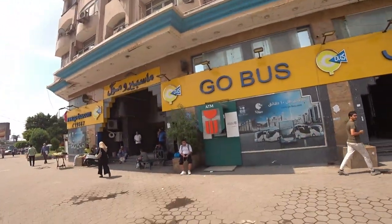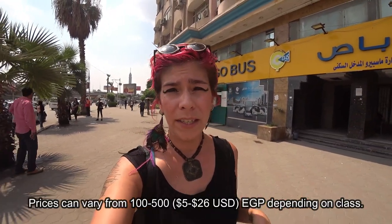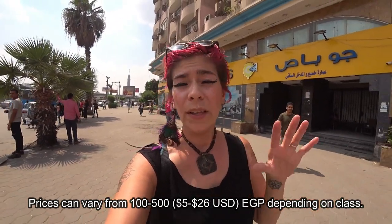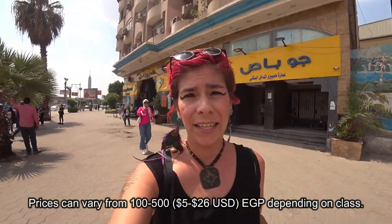Go bus to other cities. So roughly to go to Alexandria in the north near the Mediterranean coast, for example, or Dahab, a small beach town on the Red Sea, it will cost you 300 guinea or less, depending on the time that you go, whether it's night or in the middle of the day, and the class of bus that you take. So there's luxury, deluxe, etc. But roughly 300 or less is what you will spend on a bus to a different city.